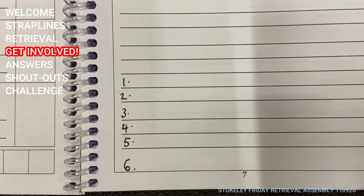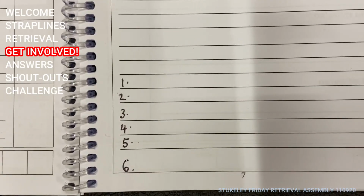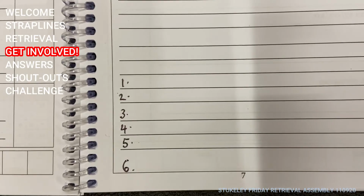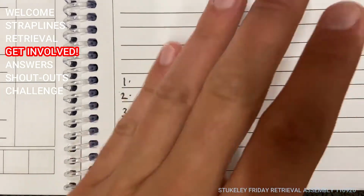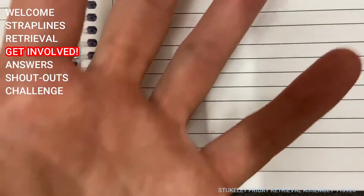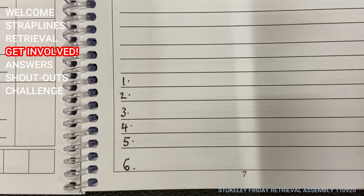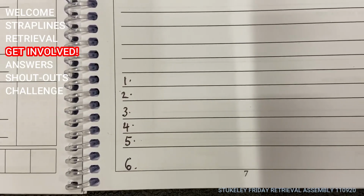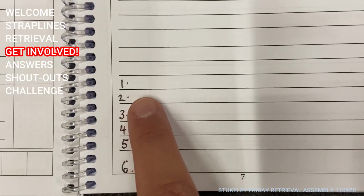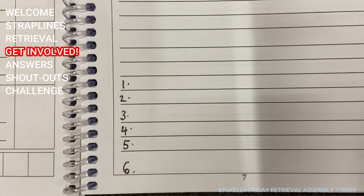Okay, retrieval number 2. This week, we've talked lots about washing hands and gelling hands and being safe and sanitized. But if you look at your hands right now, can you please write down next to number 2, how many parts of the hand or which parts of the hand we are supposed to make sure that we get soap and water on? So basically you need to list as many parts of the hand as you can that we need to make sure we get into all the nooks and crannies of.